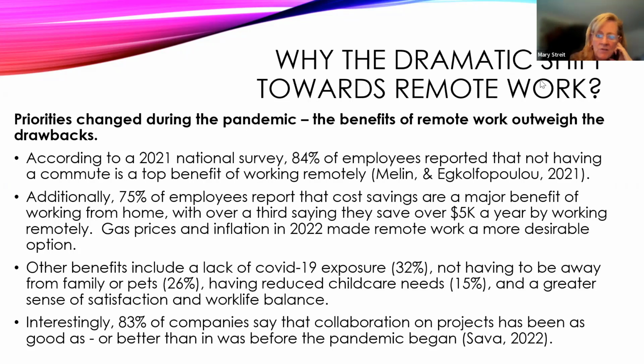Other benefits include a lack of COVID-19 exposure, not having to be away from family or even your pets.